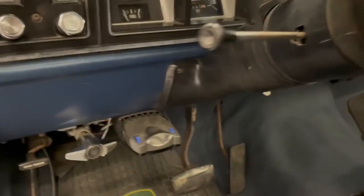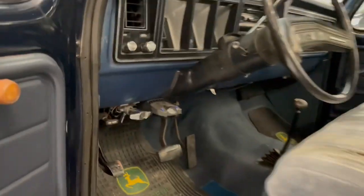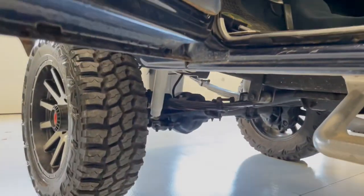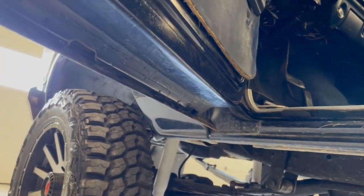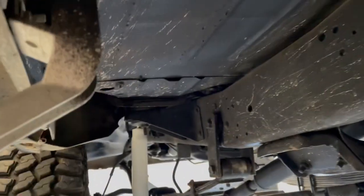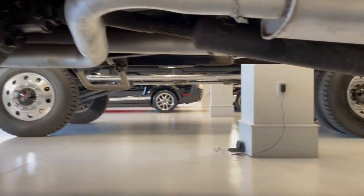I don't know if I had the key, I'd fire it up, but you hit the key on this thing, it fires just like a brand new truck. Vroom, no pumping the gas, nothing weird. You look at the bottoms of the doors, rocker panels, cab corners. Again, we did not do any restoration, so we don't know what may or may not have been done, but it appears very little was done to this truck.